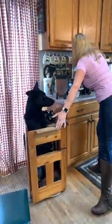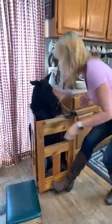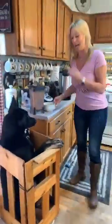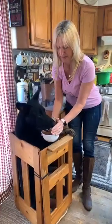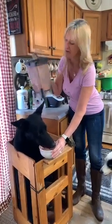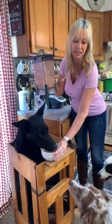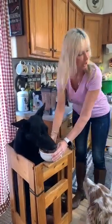He knows that he has to sit up to eat so his food can get down into his stomach. So it is blended puppy chow, Purina puppy chow with water, mixed up to a milkshake-like consistency. As you can see, other dogs are trying to get in there to see if there's any splashing.